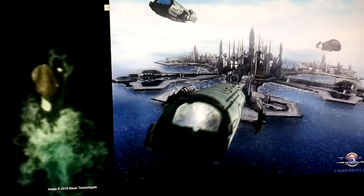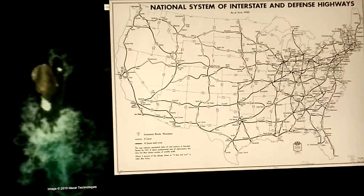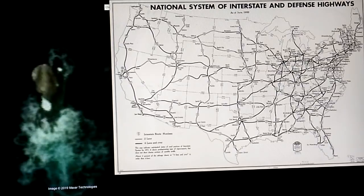But anyway, for those of you that want to make, and this will be the last thing I'll say, I think it could be both a transport and a defense system. And this map on the right is why. It's the original reason we built the Eisenhower. It wasn't just for commercial purposes, it was for defense purposes.